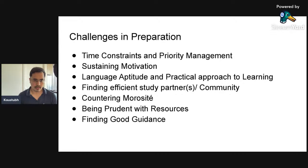First thing is time constraints and priority management. Then another big challenge is sustaining motivation, language aptitude and practical approach to learning, finding efficient study partners or community, then countering morosité, that's a French word. English word is morosity, but it actually comes from French morosité. Being prudent with resources, super important, and then eventually finding good guidance.